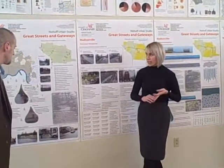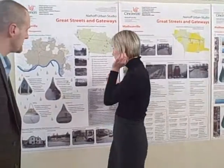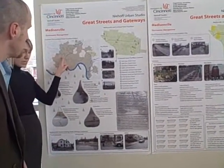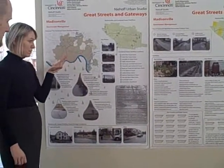For our project, we focused on Madisonville and the stormwater management in the community. As you can see from this map, Cincinnati itself as a community has a lot of problems with stormwater management, and these red dots represent overflow sites within the city. And so you can see it's widespread throughout the community.